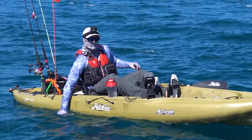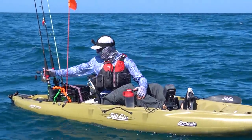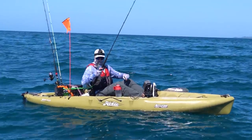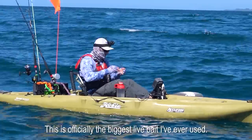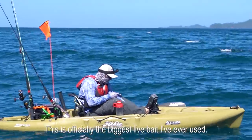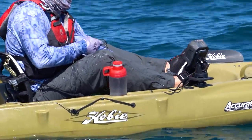All right, so Bill just caught a pretty nice jack. Most places you go fishing from a kayak, that's the target catch. Here, we call that live bait. He's gonna put that guy in his big rig, drop it right back down. And last week, a sailfish hit something just like that. This is officially the biggest live bait I've ever used. Biggest live bait you ever used, and you're doing it from a kayak. When in Rome, that's it. The land of giants, man.